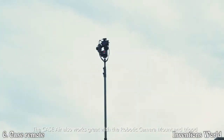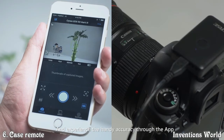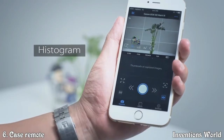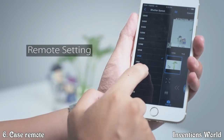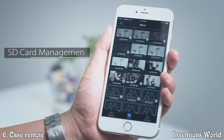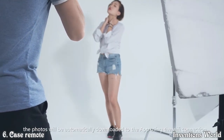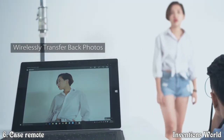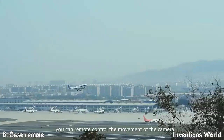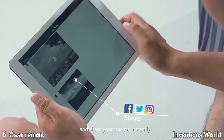The Case Air also works great with a robotic camera mount and tripod. And experience the handy accuracy through the app. Once you are done, the photos will be automatically downloaded to the app using the Wi-Fi connection. Case Air is not just for photography. Using the Case robotic camera mount, you can remote control the movement of the camera during the video recording with a touch of a button and share your photos instantly.